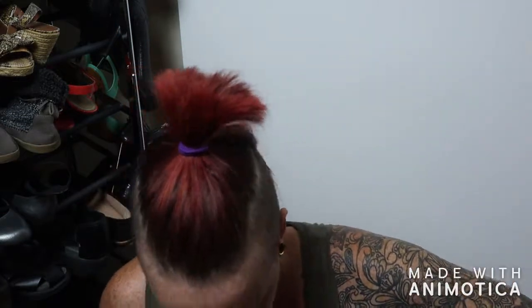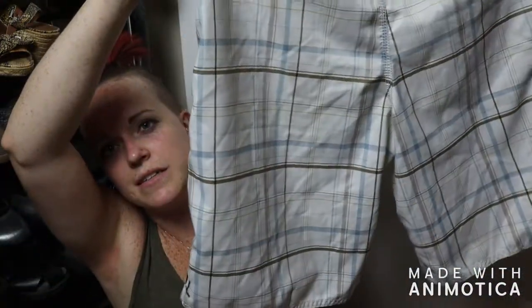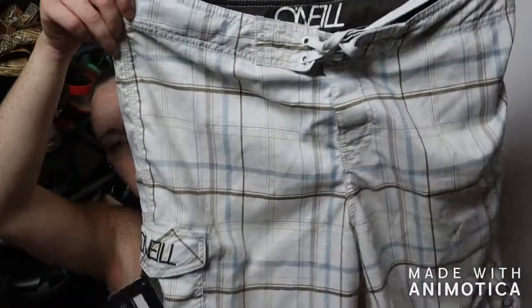Okay, so these are a pair of O'Neill board shorts. I think they might be able to be swim trunks, but they don't have a liner. So they're a size 34, and they are not new with tags. Has something to do with rider developed, rider proven, I don't know, it's some kind of label on it. So anyways, they're just a pair of board shorts. They're plaid, and they do have the Velcro right there.